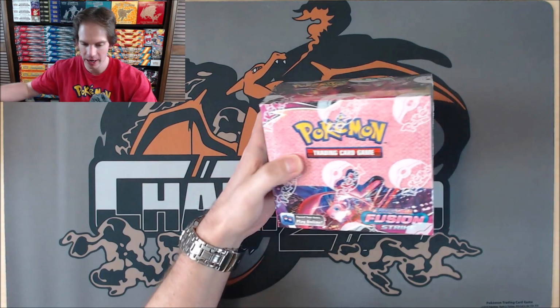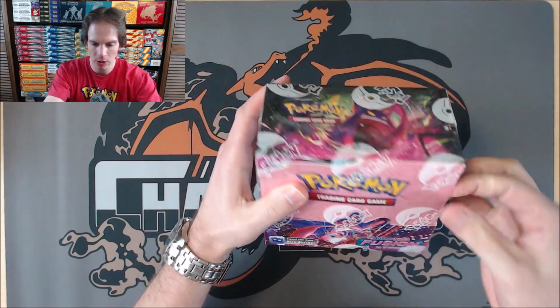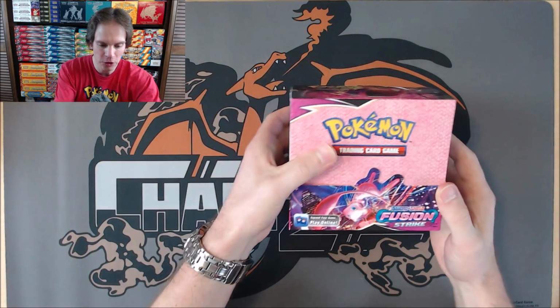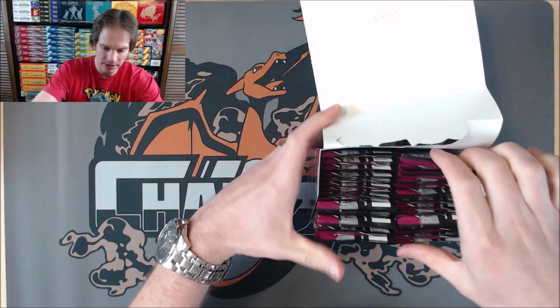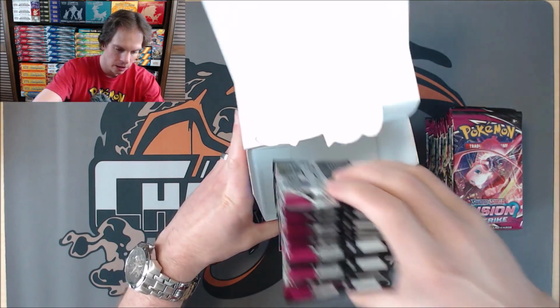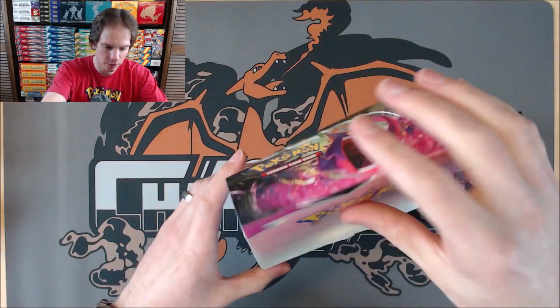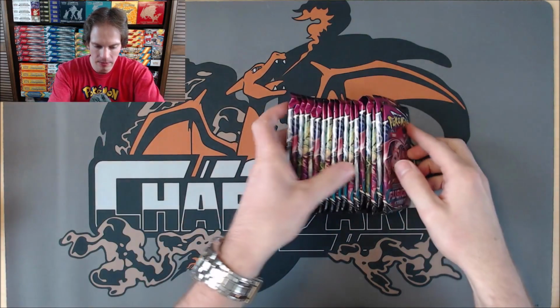I have my scissors handy. I'll open up 18 packs in part 1, 18 packs in part 2. I do hope to do some type of live stream booster box opening either this coming weekend or potentially the next weekend. I have lots of Fusion Strike products to open up. So 36 packs on the inside. I will start with the right stack and I'll set the left stack off to the side. Those will be the packs from part 2. So 18 packs to open up.